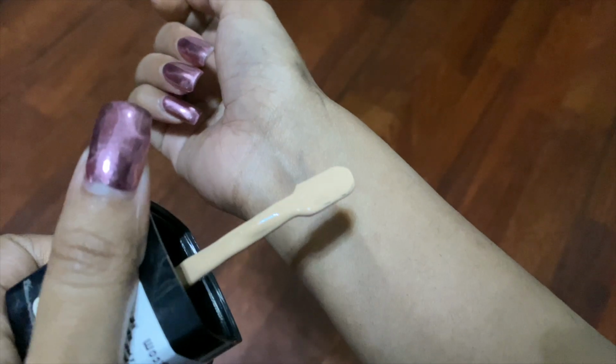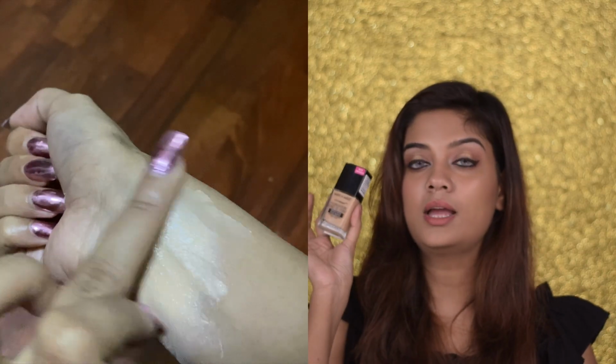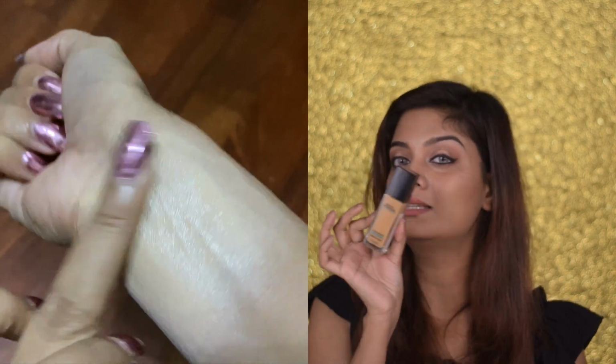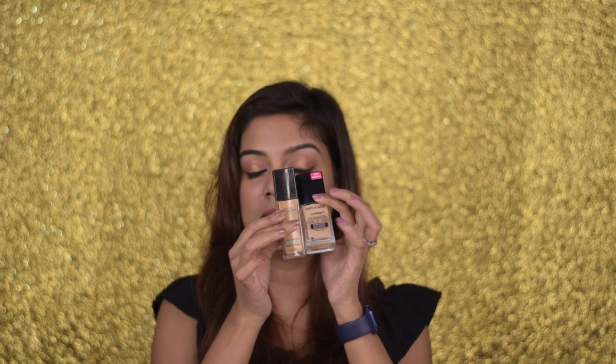The reason why I like this: initially I did not like it because the shade clearly is lighter than my skin, you can really see it, but this matte finish is so good, and again, it's full coverage and it is affordable. Suppose the Maybelline Fit Me one is a bit dark for me as of now, so what I like to do is mix my Wet n Wild one with this, and this combination works amazingly on me.